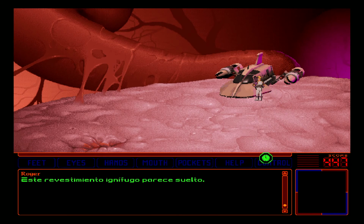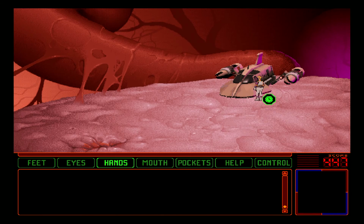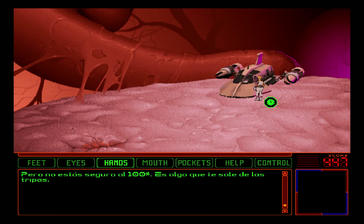This heat tile looks loose. Whoops. I have to stop doing that. Judging by this, but you're not 100% certain. It's just a gut feeling.